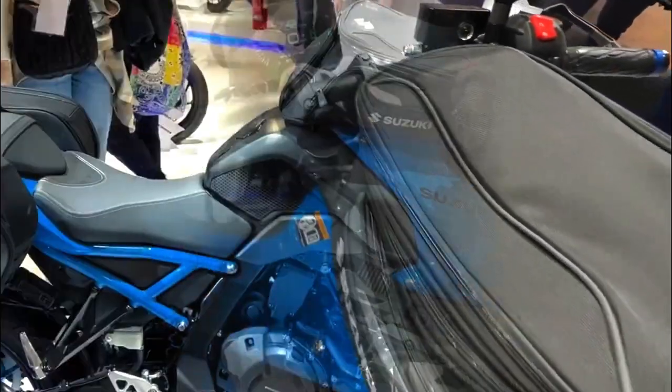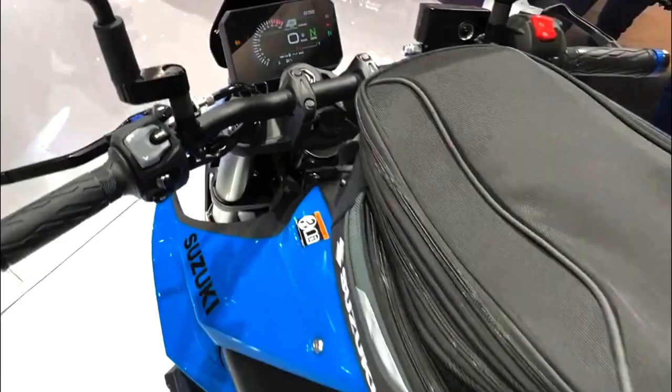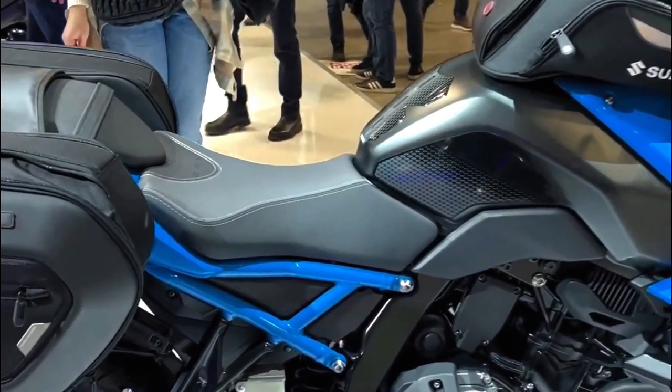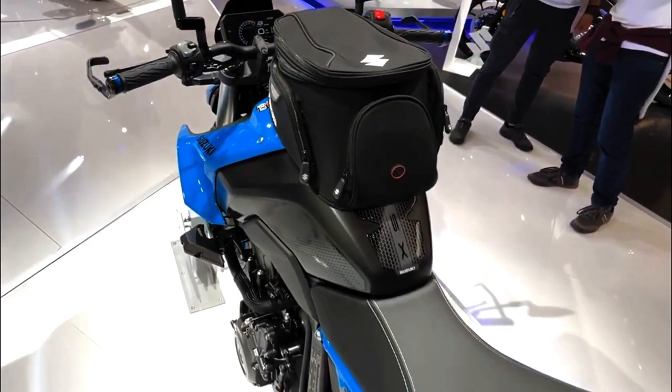Suzuki Europe presents three color variants for the Suzuki GSX-8S 2023, namely Pearl Cosmic Blue, QU1, Pearl Tech White, QU2, and also Metallic Matte Black No. 2/Glass Sparkle Black, KGL.